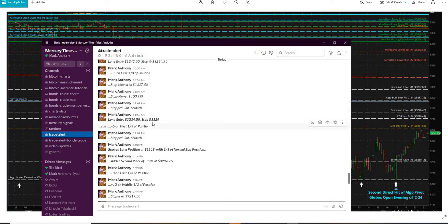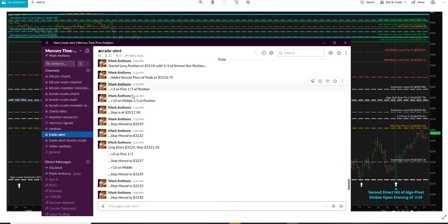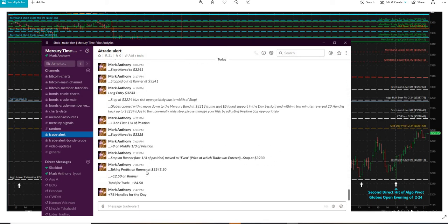Had 2 of those in a row, 2 scratches. And then we get these big, nice, chunky trades. So it's basically 4 trades all day long. And it actually would only have been 3, but I had a cable repair person here and had to step away from my desk and got stopped out and entered right back in. But 78 handles on a day that really didn't do a whole lot.